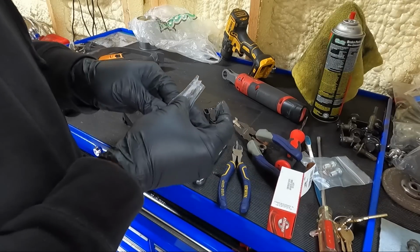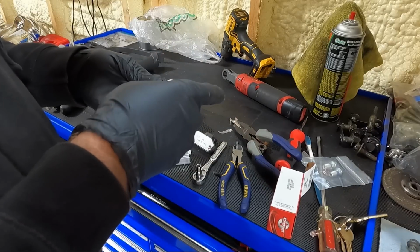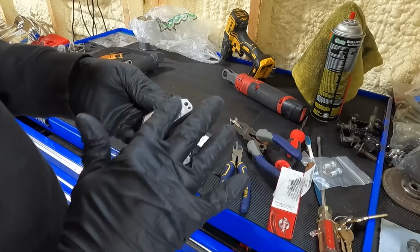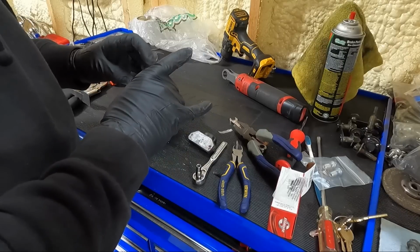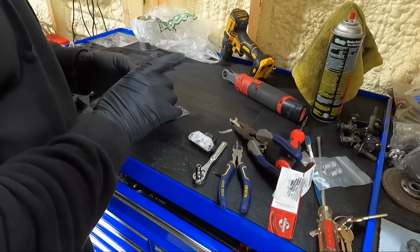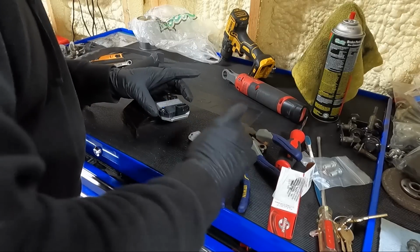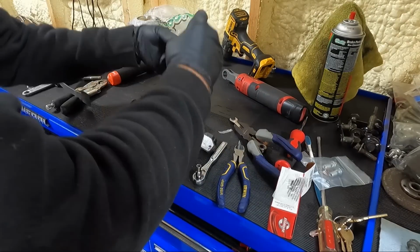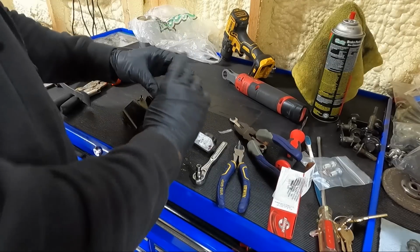And then we'll put a little on our new piece. And we'll put it back together with the same bolts. Or so I think. Yeah.